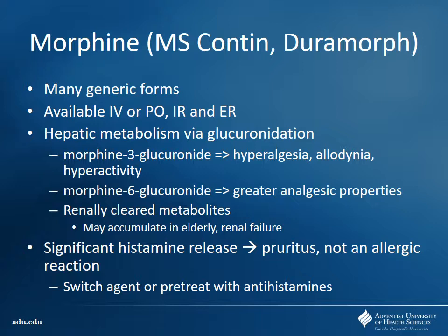But again, looking back at some of our antihistamines, what are some good examples? Benadryl is a big one, right? So what's a big side effect of Benadryl? Drowsiness. What's a big side effect of opioids? Drowsiness, right? So again, you can see some issues with that. You don't necessarily want to cause increased drowsiness due to that.